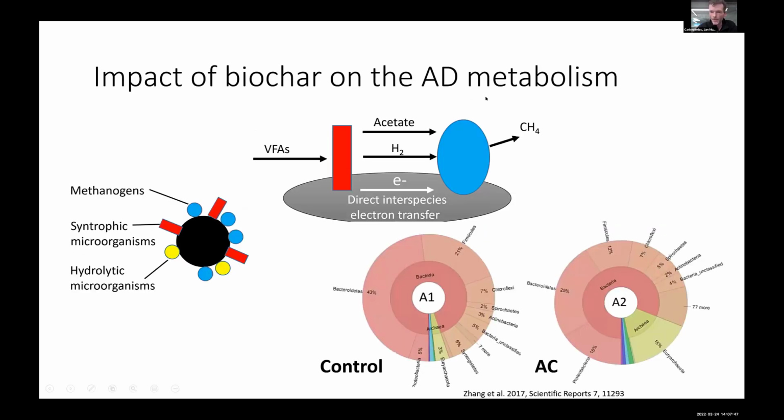This is an article by Zheng et al. that looked into how biochar, or in this case, activated carbon, impacts the microbial community structure. The general understanding is that biochar acts as a colonization ground, where different microbes grow and then have a chance to form very stable colonies, biofilms. Only recently it was found that biochar can also act as a conductor to allow direct interspecies electron transfer.